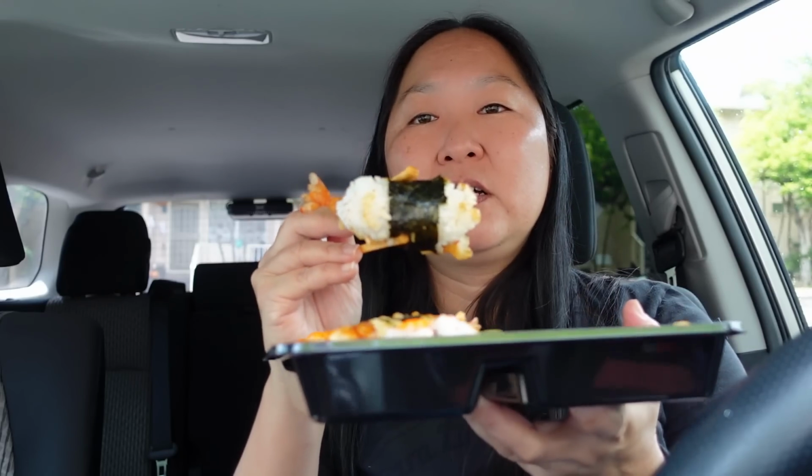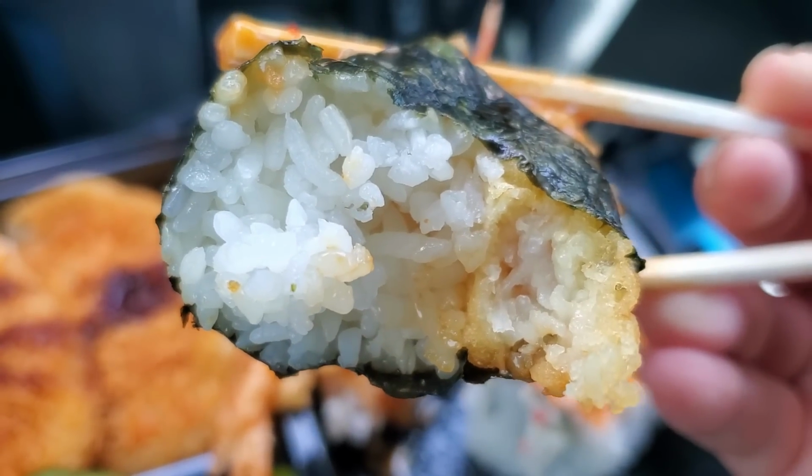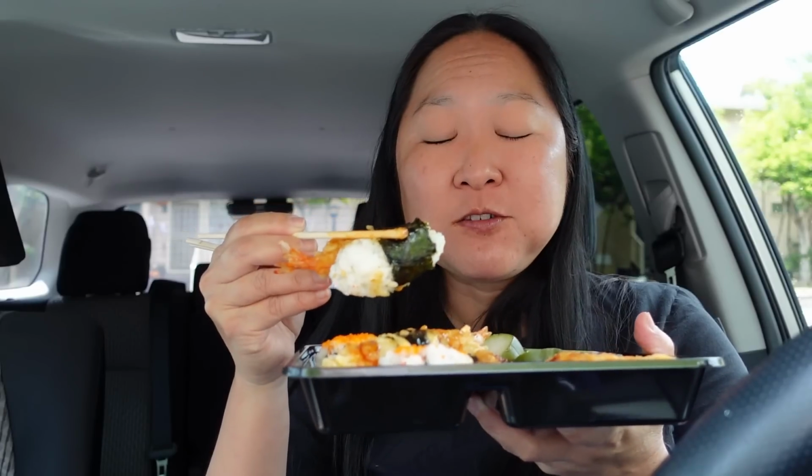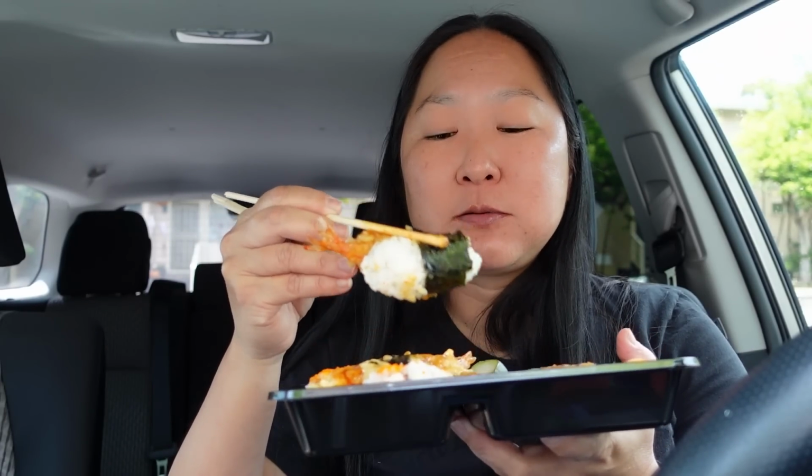Again, really good flavor. I like the sauce. There is a lot of rice on here. Some people don't like a lot of rice on their sushi, but I think it's pretty filling since there's no rice on the bottom of this. But again, I wish the tempura was crunchy. It's very, very soggy from the sauce. But the shrimp flavor is good, and I like the sauce with the rice.